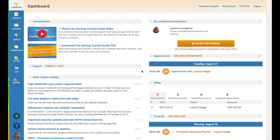I'm excited to share with you the new look and feel of our private client portal. This is part of the recent website template upgrade, and while all your menus, your content, forms, pages, everything that you've created are still there, the portal does look very different in a good way. So let's take a look.